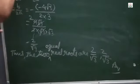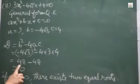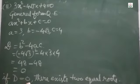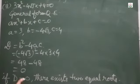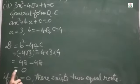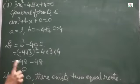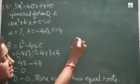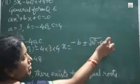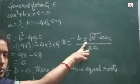Now the third question, it is like this only. You have to find first the discriminant, see whether it is equals to 0, or less than 0, or greater than 0. If greater than 0, find its roots by applying minus b plus minus square root of b square minus 4ac upon 2a. That plus and minus values will give two different roots. Okay, before the square root of b square minus 4ac, we have a plus and minus sign. That is like this: x equals to minus b plus minus square root of b square minus 4ac upon 2a. So one value will be with plus, one value will be with minus.